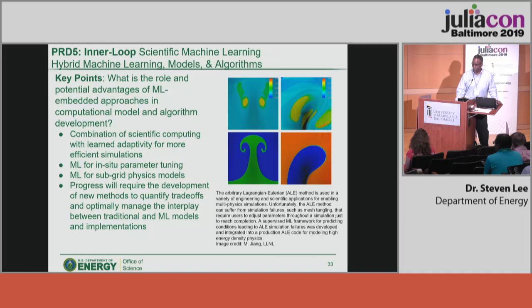This is also getting at combining data with simulation, so feeding in data in real time into a simulation that's going on. That's significantly different from just analyzing data by itself, as I mentioned earlier. We call that the inner loop, but that's too inside-the-beltway kind of language. We actually call it machine learning enabled scientific simulation.